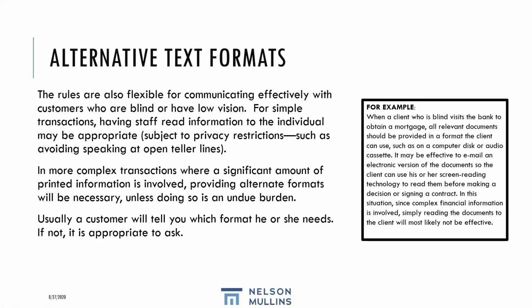Yeah, and the other comment on that slide, Craig, that I want to highlight a little bit is, I think usually the disabled customer will probably tell you what will work best for him or her. But if they don't, it's appropriate to ask, and I think that's something that needs to be communicated in your policy, because a lot of folks might not be comfortable asking that question. It should be a step your loan officer might need to consider if they don't know how to best serve the individual's needs.